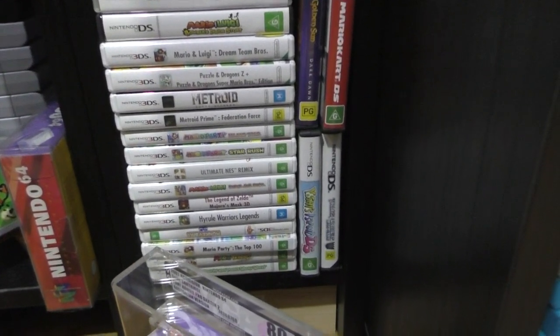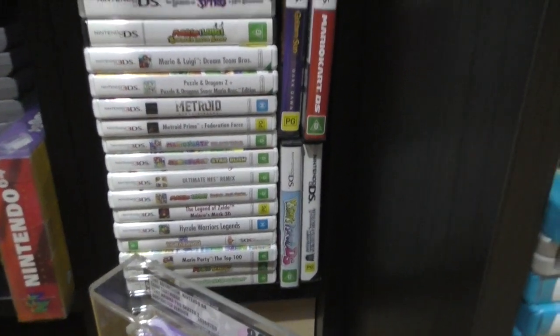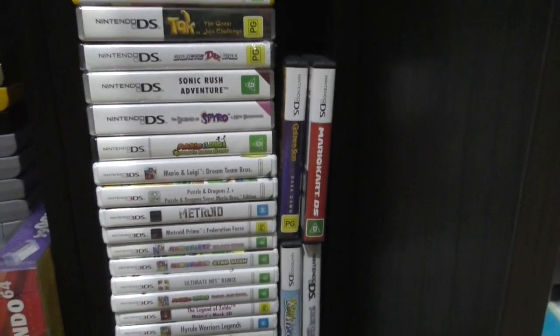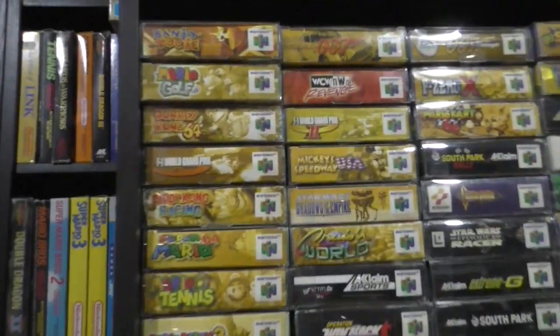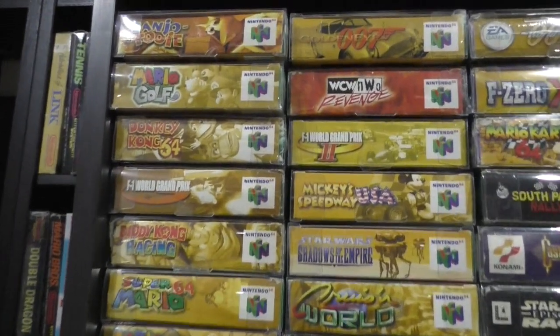I do have some I need to get, like when they did the Mario Party Top 100. I had to get that because I love Mario Party and playing all the mini games. But yeah, not a massive handheld collector. Moving on to my boxed N64 collection.